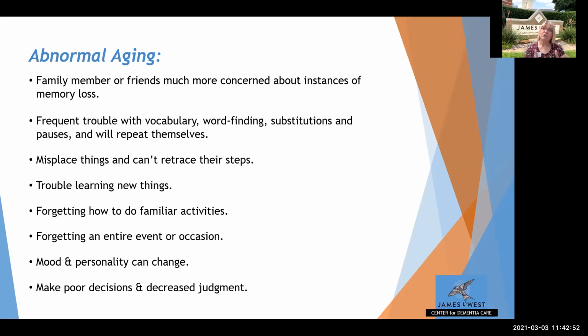Now, like with normal aging, we're more concerned about it than anybody else is. Abnormal aging, typically family members or friends become more concerned about instances of memory loss than the person themselves because they don't realize they're having them. Sometimes they will, but most of the time, the family and friends get much more concerned than the person themselves because they aren't realizing that they're even having it.